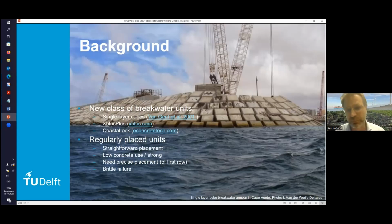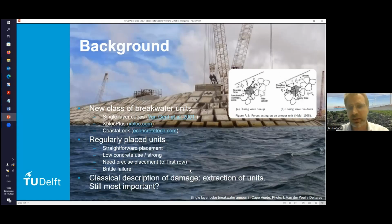One particular issue is that because they are nicely aligned, you have difficulties in placing the first row. For the first row, you need to be able to make a nice toe and place a first row easily. And because they are so nicely aligned, once you get some extracted block, so once you have initial damage, the progression of damage can be very quick. So there are some particular things, but we can see that these units are used more and more and developed.